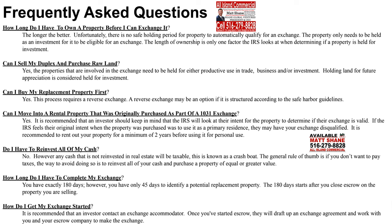How long do I have to complete my exchange? You have exactly 180 days. However, you have only 45 days to identify a potential replacement property. The 180 days starts after you close escrow on the property you are selling. How do I get my exchange started? It is recommended that an investor contact an exchange accommodator. Once you've started escrow, they will draft up an exchange agreement and work with you and your escrow company to make the exchange.